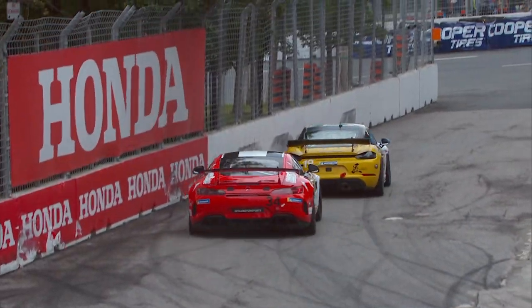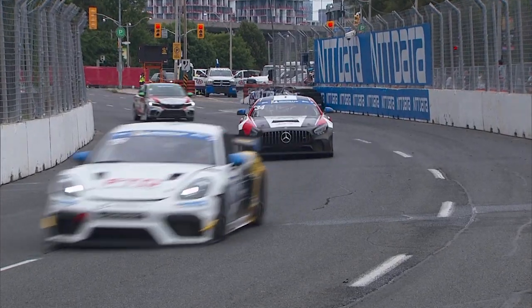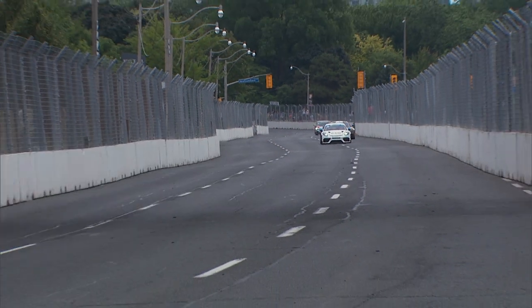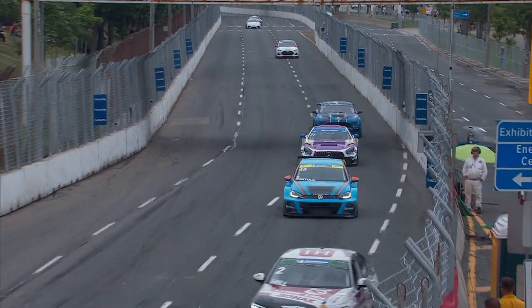And look at Lucent to the inside in the 19. There's side-to-side contact. Not often you see that in this division as the 19 moved to the inside of Demi Chakas in the 34, and Chakas had to back down. She was forced to as they head down the back straightaway.